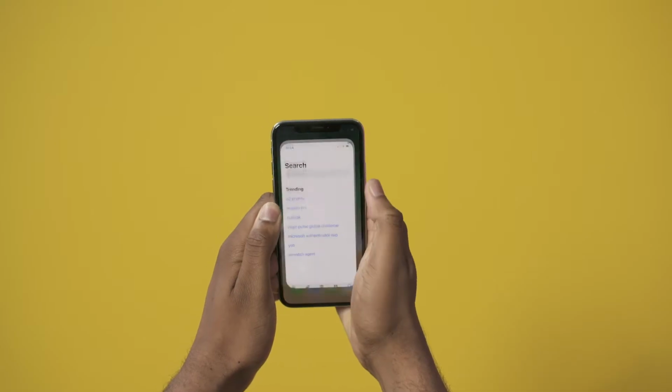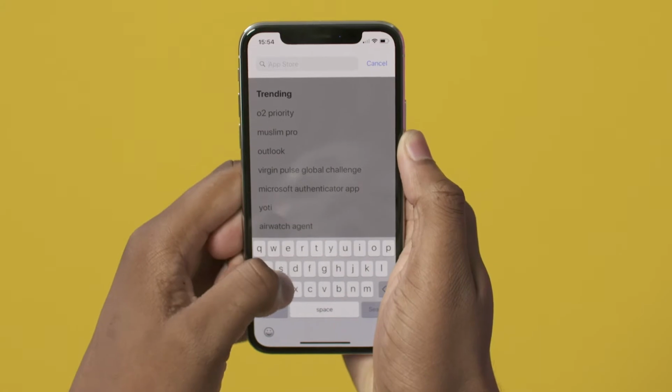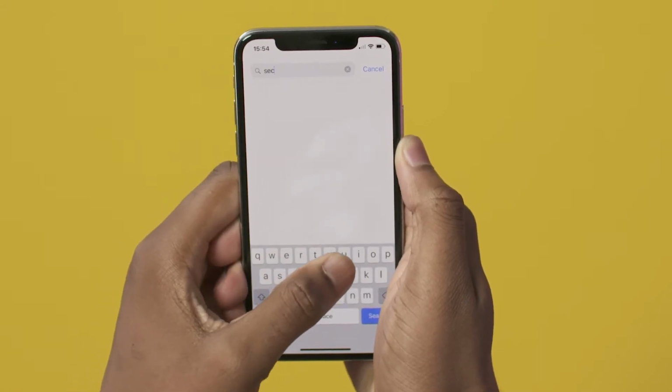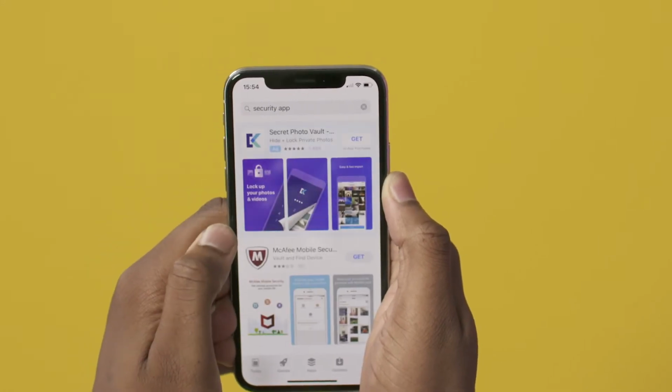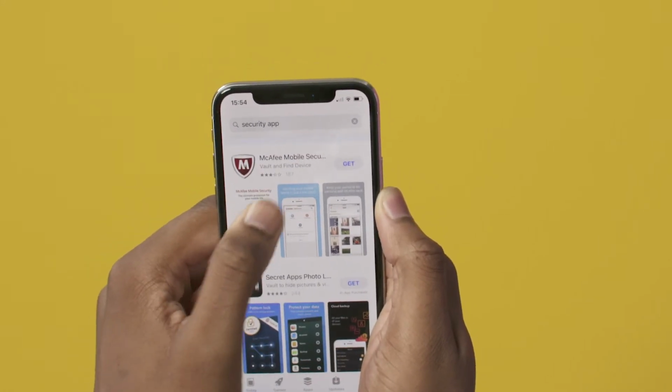If you are really worried, you can now get antivirus software for your phone, and for Android users, this is advisable as you're a lot more vulnerable than Apple users. However, for Apple users, it's better to be safe than sorry.